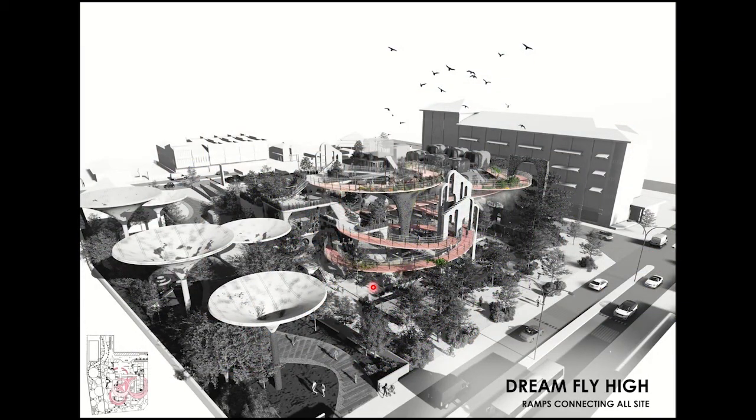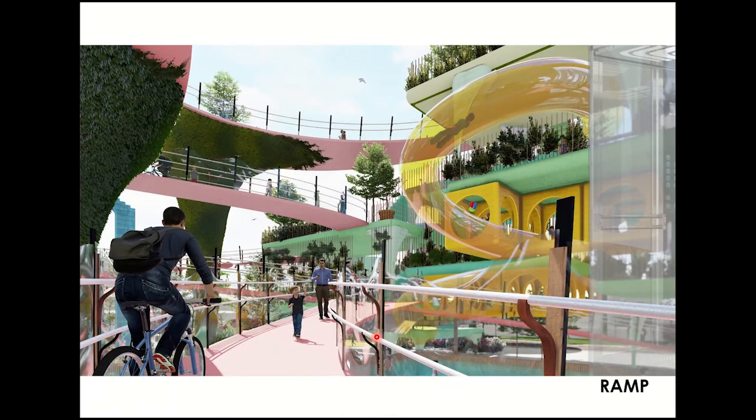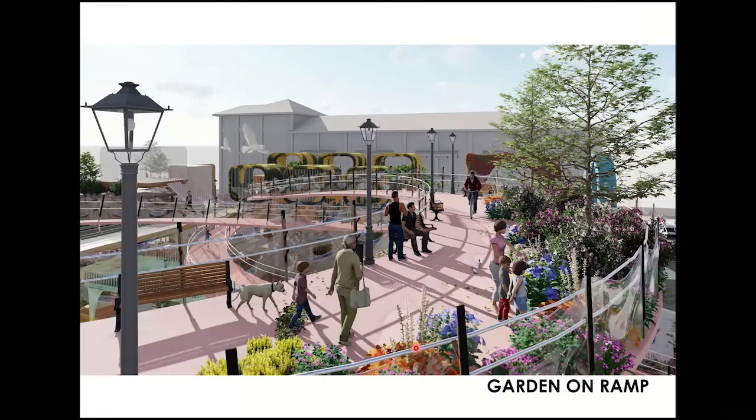Then there's this one ramp connecting all of the spaces. I call it Dream Fly High because children will be wandering around the ramp and letting their dreams fly. So this is one ramp looking at the children area. Just note how detailed the balustrade is designed. Also, along the ramp, there will be this flat point.